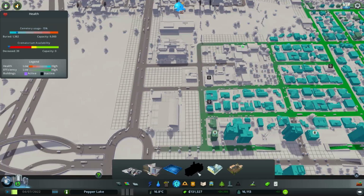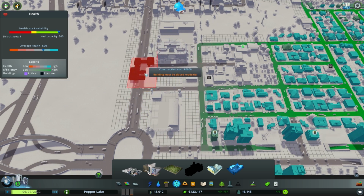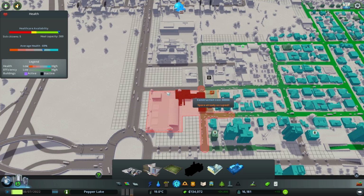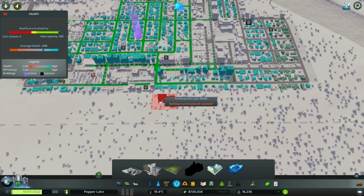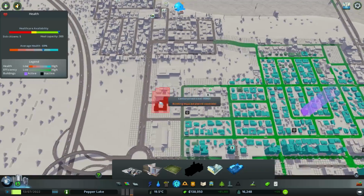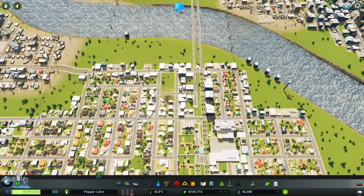I kind of want to get the medical helicopter depot as well, because that could be nice. I mean, it definitely could be. It definitely could be nice. I feel like at some point I want to move all my helicopter depots into one location. I think that could be a really good idea. Just moving them all into one spot. Maybe we'll do that at some point. We'll not do it yet, though.